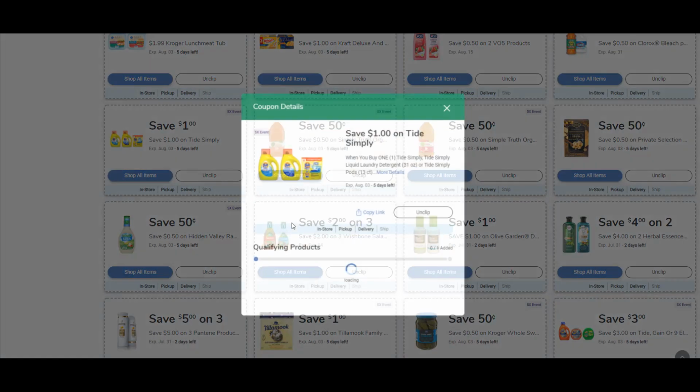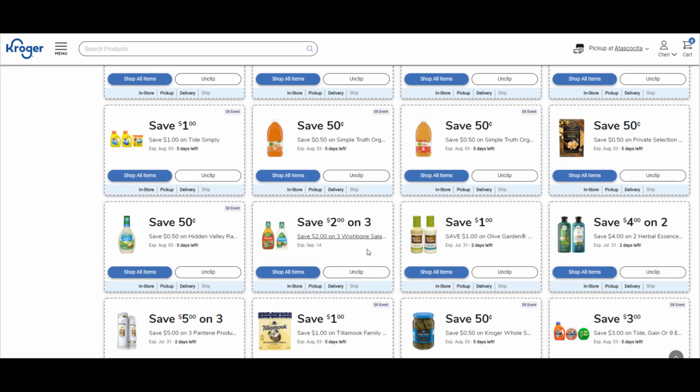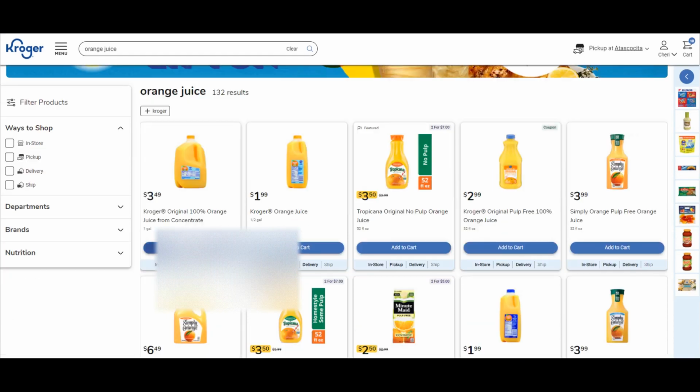On this Tide coupon, you see it's on sale for $2.99. I have $1 off, so I got it for $1.99. It's a pretty good deal. I probably should have bought more. Here's a $5 off delivery if you buy those products. I forgot orange juice, so I'm just going to search for orange juice and add to cart.